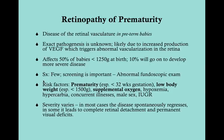And at the end, I'll go over some of the guidelines for how to screen babies for retinopathy of prematurity. And on the screening, there'll be an abnormal fundoscopic exam. And the screening exam is done by a pediatric ophthalmologist. The risk factors for retinopathy of prematurity include, of course, prematurity. So the more premature the baby, the higher the risk. And that risk really goes up when the baby is less than 32 weeks gestation.